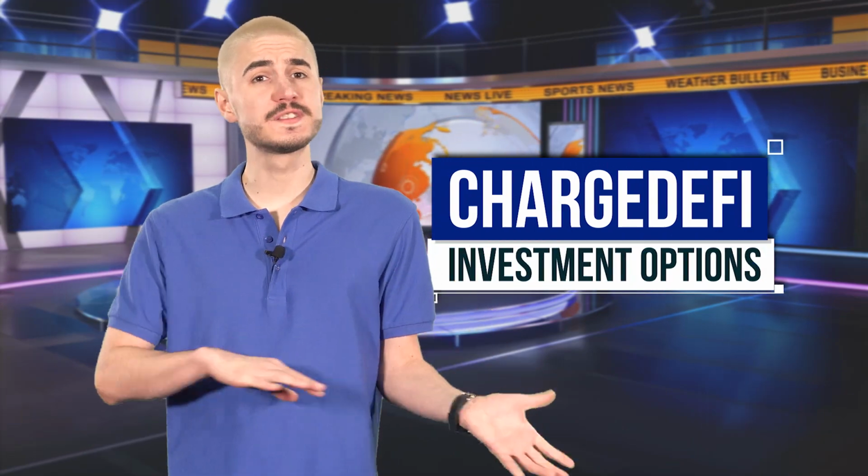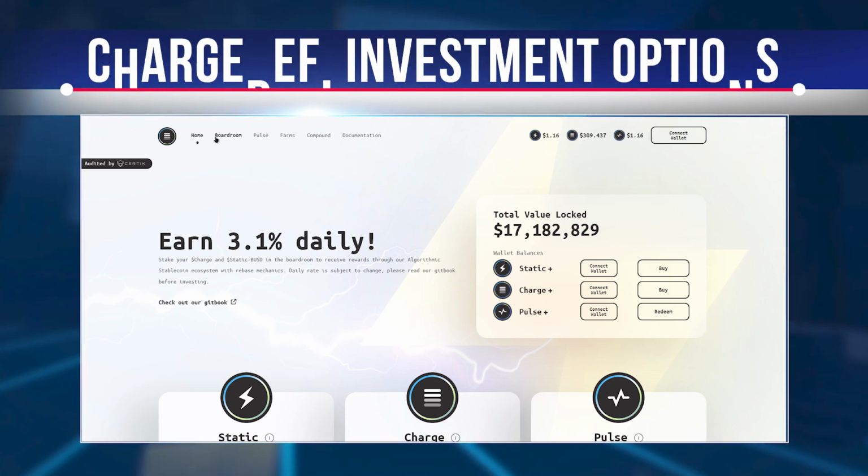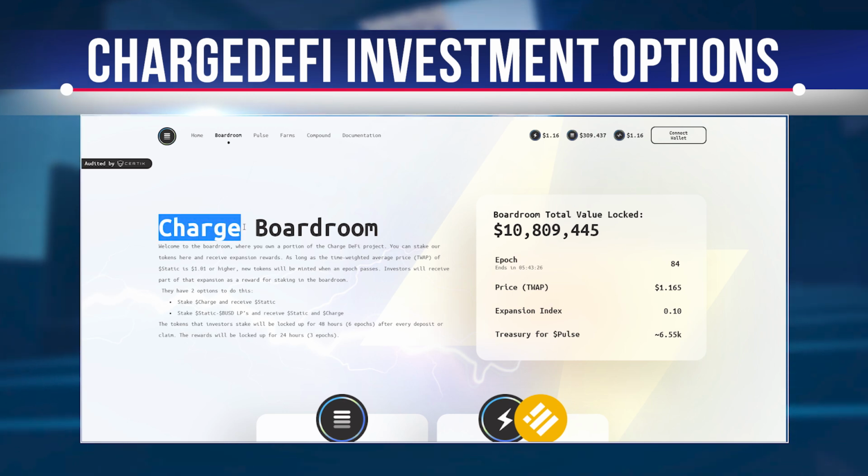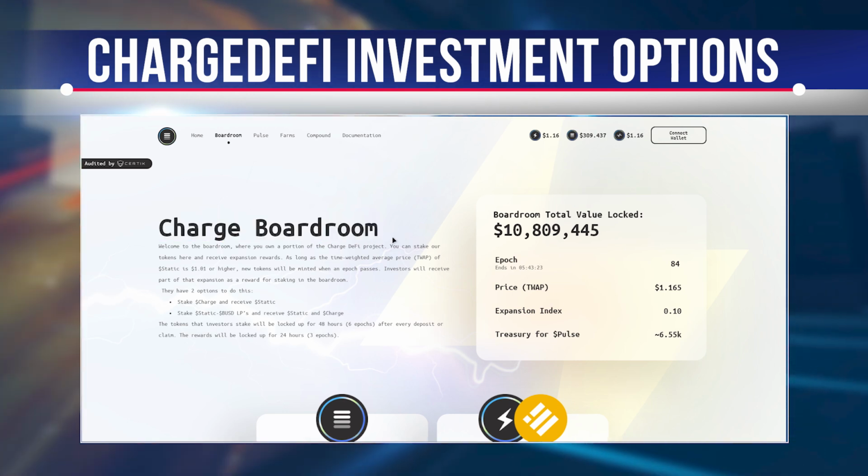ChargeDeFi currently offers the following investment options. Please note that there are no entry and exit fees or fines for any of the possibilities. The idea behind the boardroom is that you own part of the project and get paid for staking LPs and Charge. Both staking pools give static rewards depending on the expansion. While static is above the peg, staking Charge in the boardroom will reward you with static every epoch, that means 8 hours.